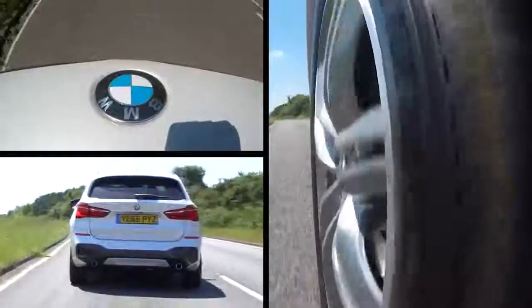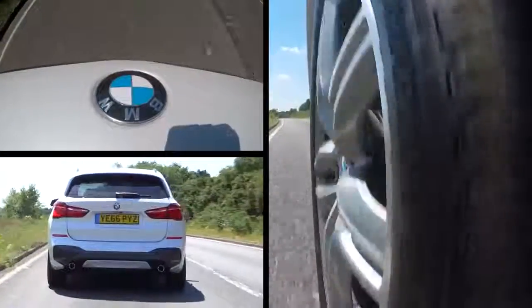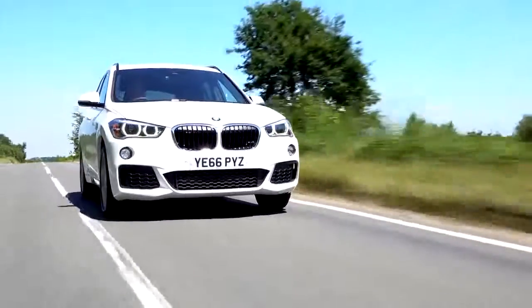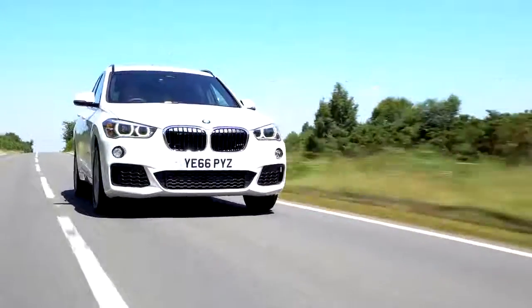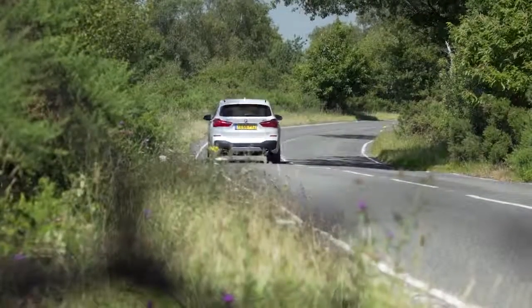Most engines can be had with either front or four-wheel drive, and unless you'll be climbing any mountains, we'd stick with the former. The X1's ride is slightly stiffer than you'll find in most other SUVs, but that seems in keeping with its sporting remit. You can specify adaptive dampers, which allow you to adjust the suspension at the touch of a button.